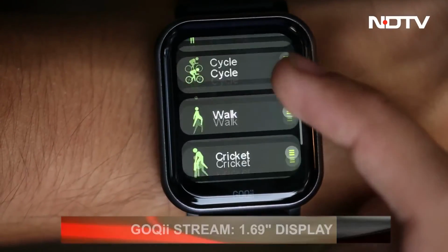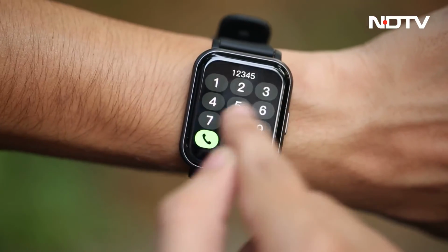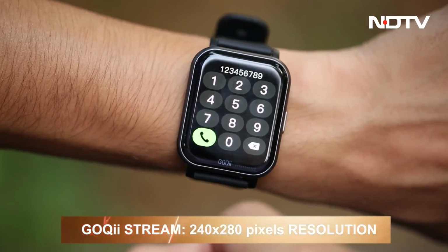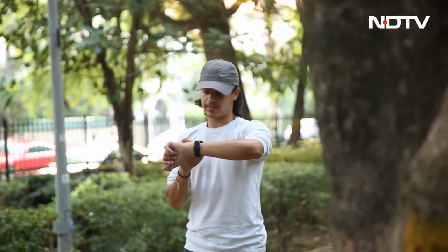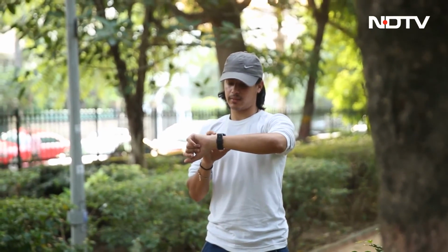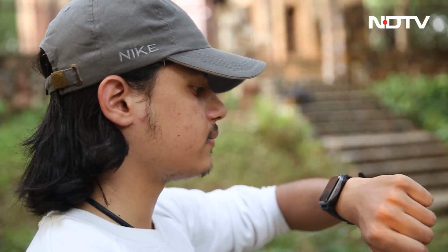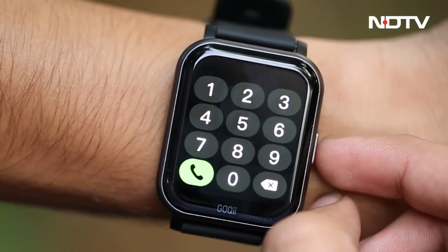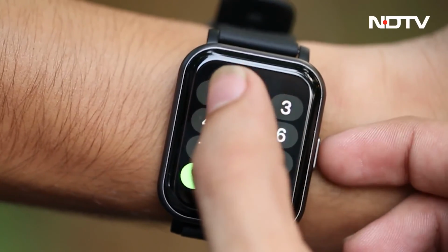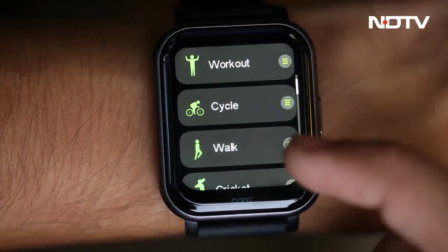On the other hand, the GOQii Stream has a 1.69-inch full touch display that offers a display resolution of 240 x 280 pixels. The main functionality is to make and receive phone calls directly from your GOQii Stream watch. For this purpose, this device has a built-in speaker and microphone. You can add up to 20 immediate contacts on this device. It also has a dial pad. The touch response on this watch is slow sometimes, difficult to navigate out of.